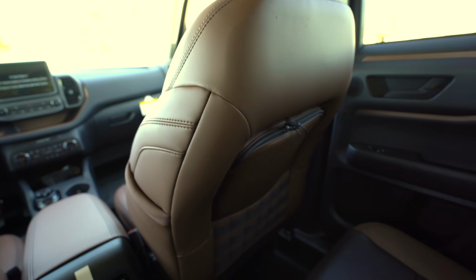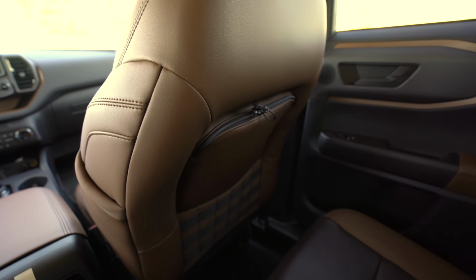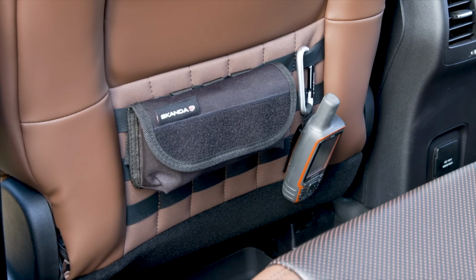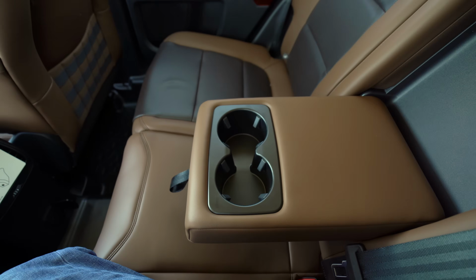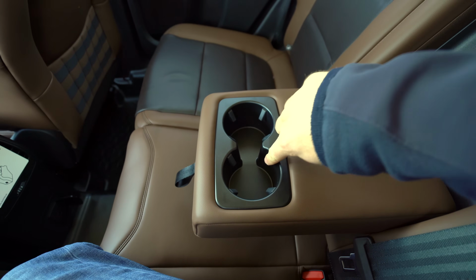That's on both sides. So you get these zipper pockets on everything except the base model. And in addition to that, you've got straps right here. So you could literally put tools back here or strap something down or whatever you might have for your adventure. Ford gives you a fold down armrest that does have some padding and a couple of small adjustable cup holders.